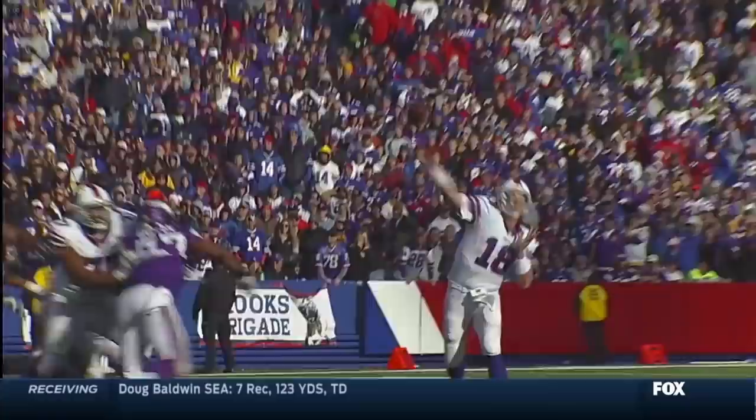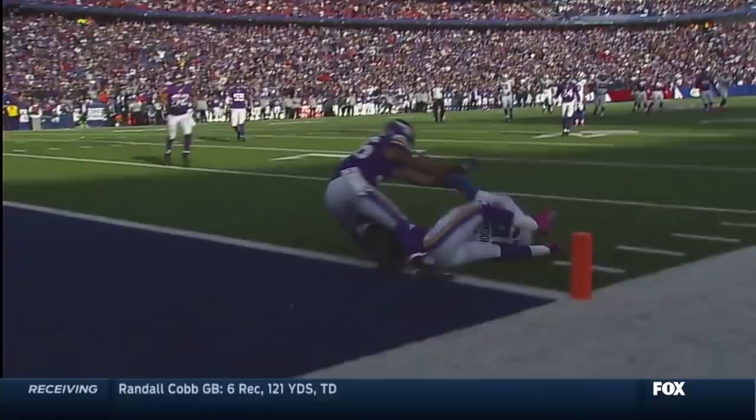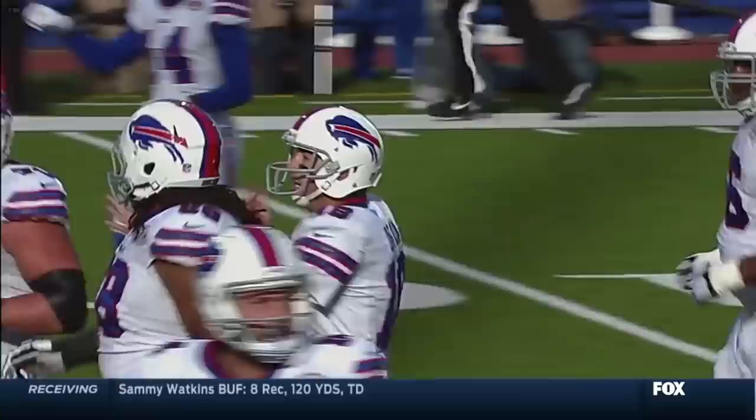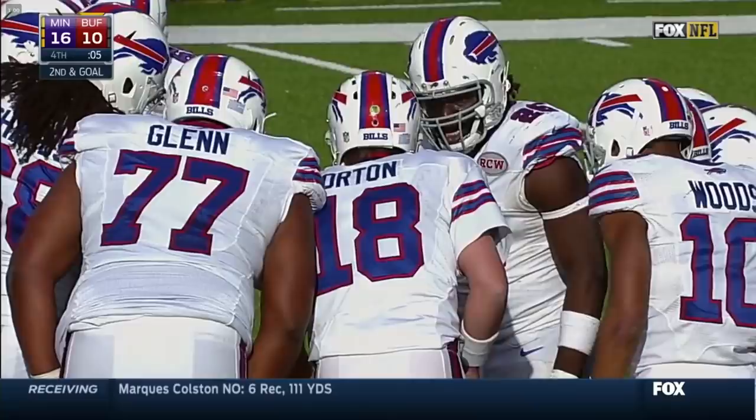How about this catch from Hogan against Xavier Rhodes. Back shoulder, tight coverage on Rhodes. He puts it in the only place that Hogan can get the ball, and Orton is excited. We are down to the wire. One play to win it.